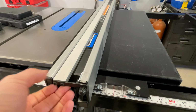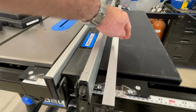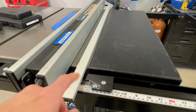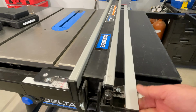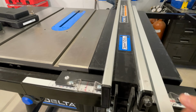The Delta has a secondary fence also. It doesn't sit totally flat. It is small at about 1 inch or so. It can only be used on the left side of the blade. It does not give you any way to put it on this side for right side rip.